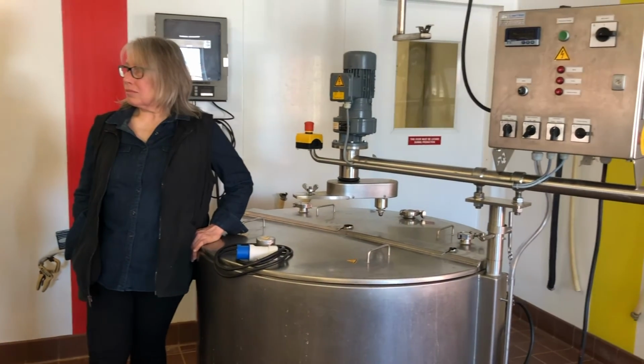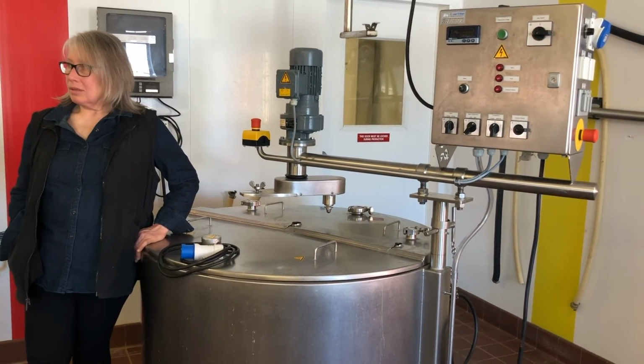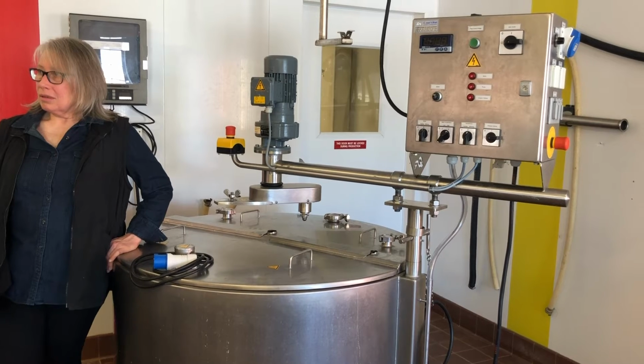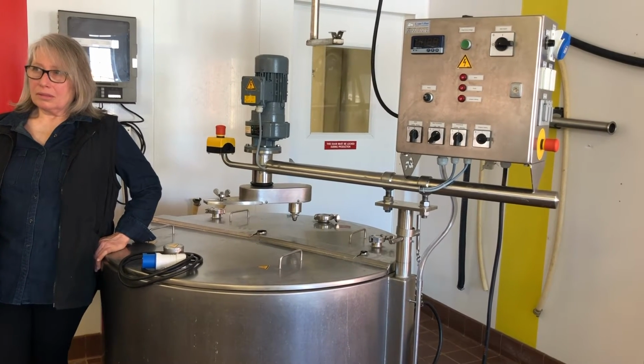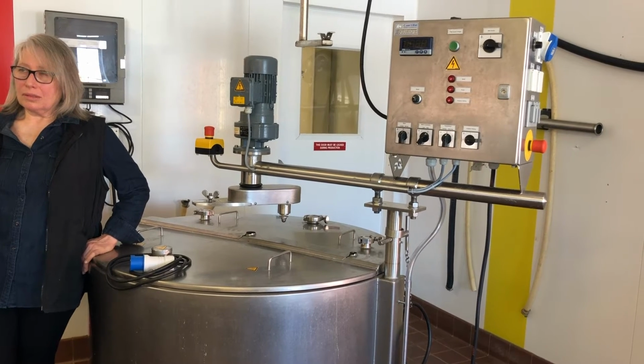So I found a company in Holland, whose equipment I had worked with before when I learned to make cheese in Scotland. Van Riet is who makes this vat, and they've been making cheese and small cheese making equipment for more than 100 years. So I did a lot of research and bought this vat. It's 400 liters, which is basically about 100 gallons, which is perfect for us.